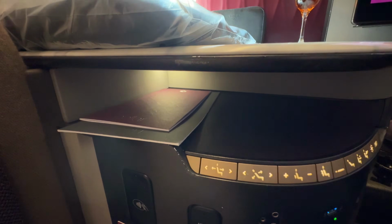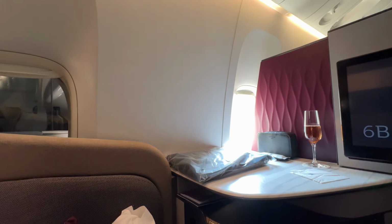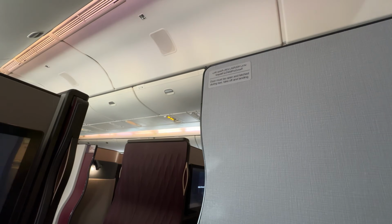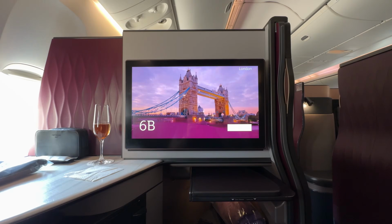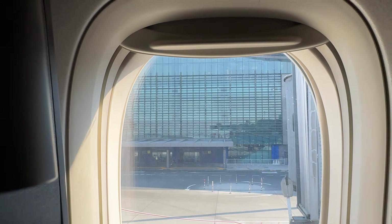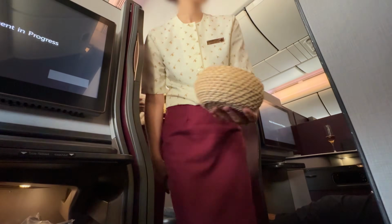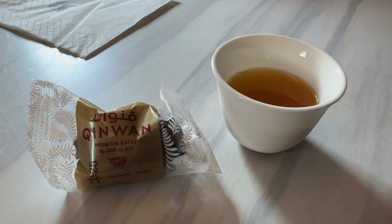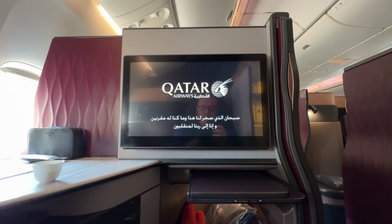To the aisle side of the seat, the armrest could be adjusted downwards. Even with the door open, the suite had a good level of privacy. The air bridge was retracted ahead of schedule as the crew served Arabic coffee and dates. Ahead of the safety video, a prayer was read.